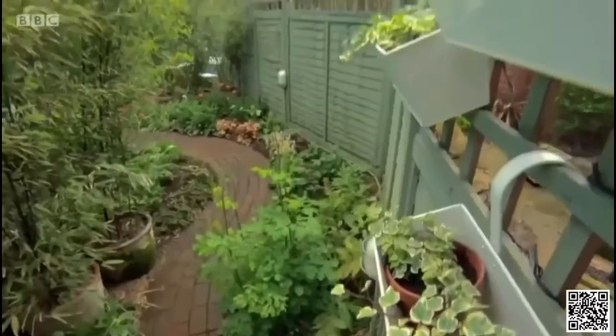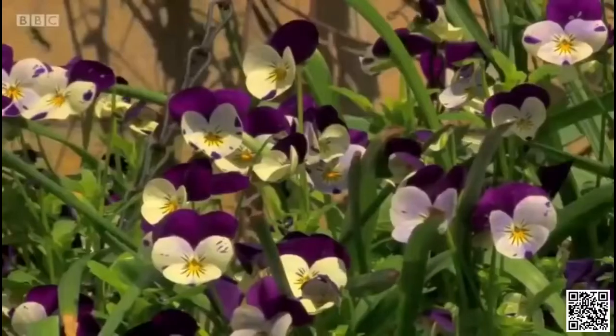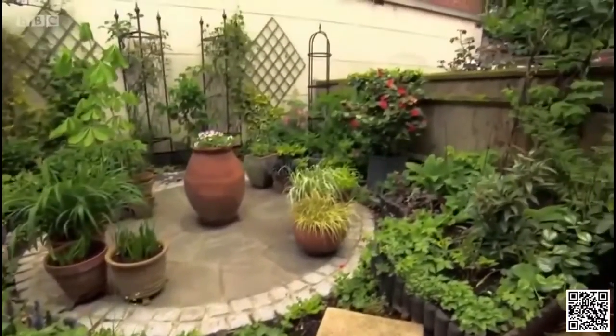Sarah Carter created a journey through her 36 square metre space, transforming a dull area of decking into a curving path with borders packed with plants. And her garden is also a haven for her family. A circular patio is the focus of Caroline Angell's garden, where she indulges her passion for a huge variety of plants packed into borders and containers, making the very most of her 25 square meter space.